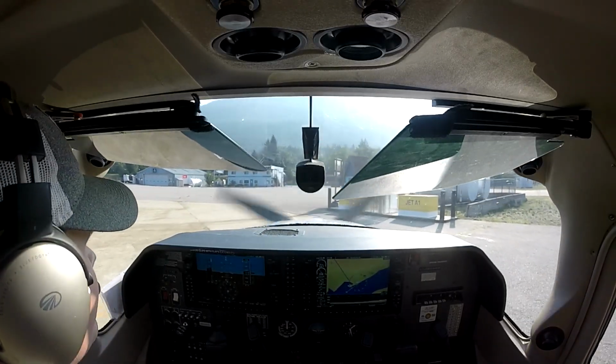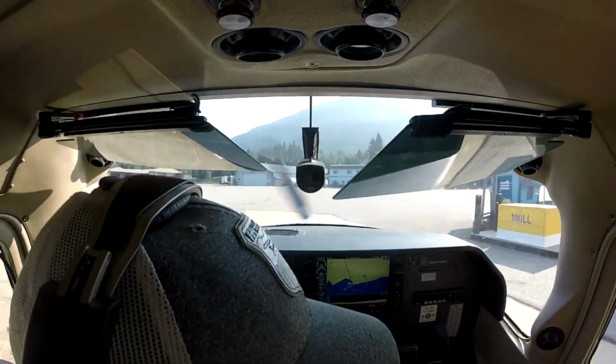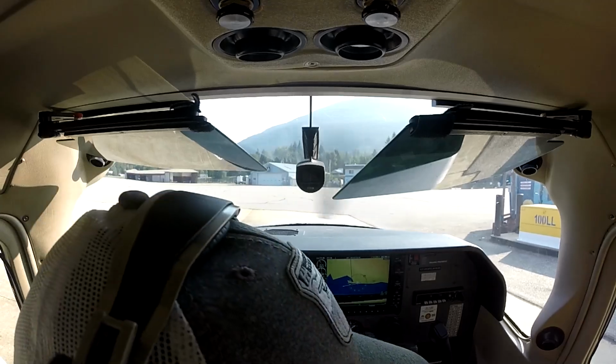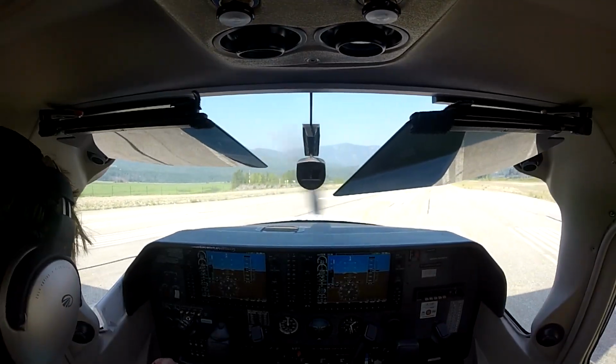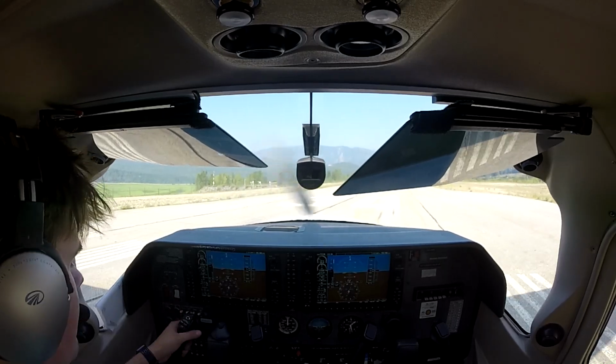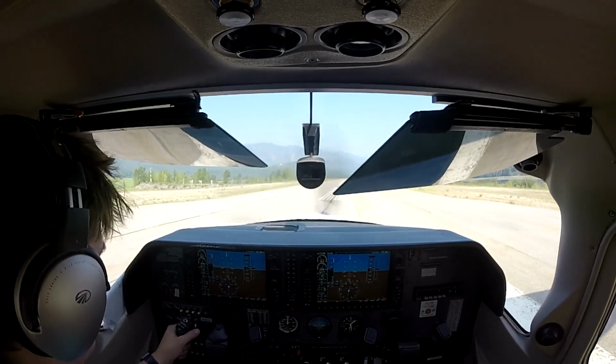Here is me pulling up to the fuel station, trying to get it right, trying to line up my plane. And just like that, it was time for us to depart Revelstoke again and continue on our 300 nautical mile journey all the way to Chilliwack.